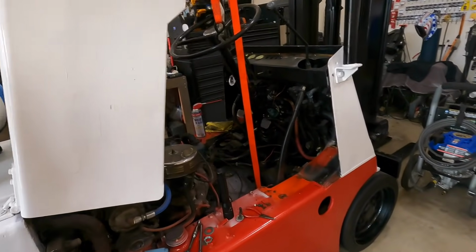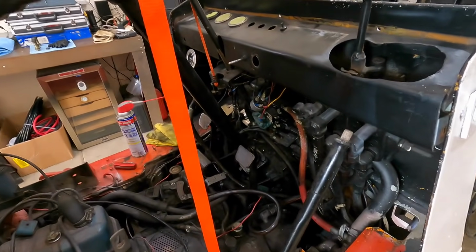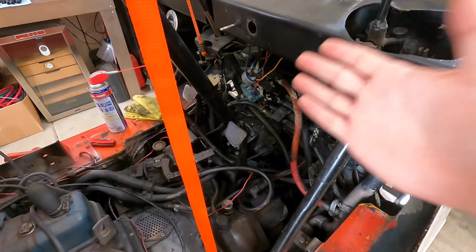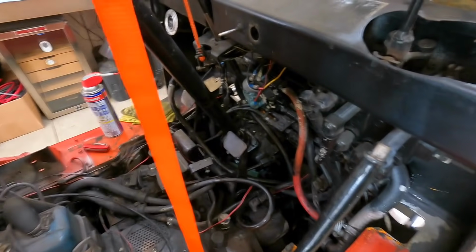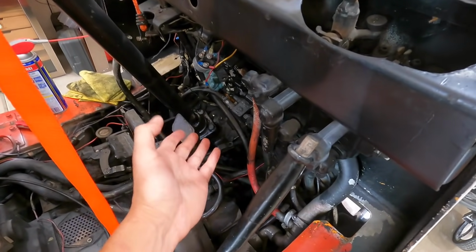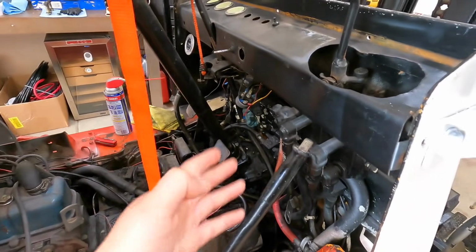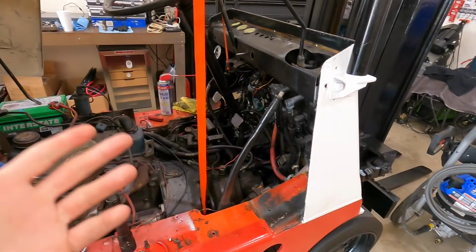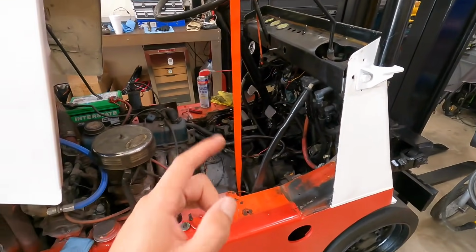All right, guys. Well, still having this issue. I can't figure it out. Everything I've been reading says you pretty much can't bypass this. You gotta rip this whole column out, gearbox and everything. I'm not sure. I don't want to cause any more damage than I already have. So let me call my buddy Brad.